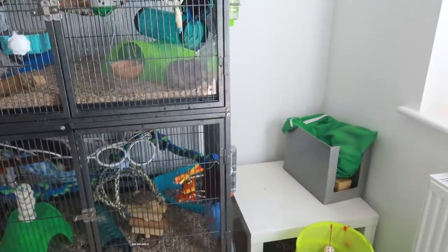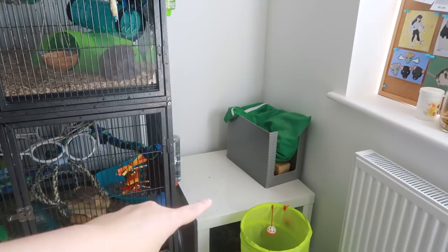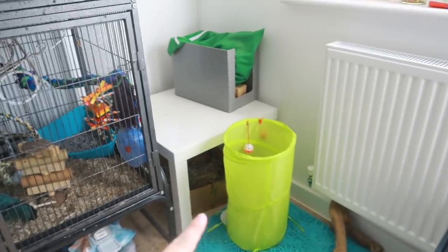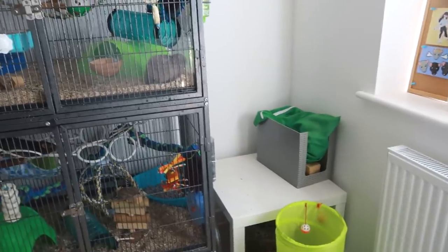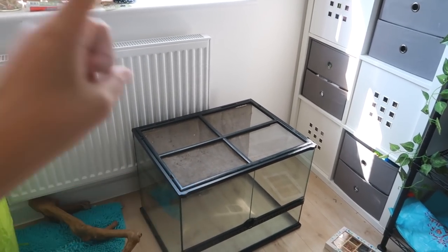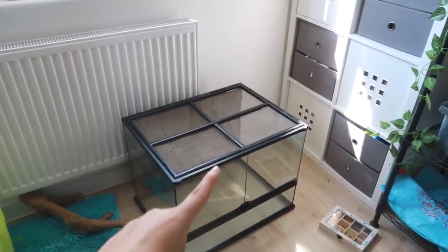I've still got a bunch of it in the garage, which I'm thinking I'm going to put their rat tree on this table to kind of lift it up a bit and just be a bit more space efficient. That way I can stick their dig box underneath and just pull it out when they want to use it. So I'm thinking that might be a good idea. And then I've just got a bunch of stuff on the window. Let's just ignore that. This Exo Terra, I've never really had much of a use for it, so I am going to try and sell that on like Facebook or eBay or something.